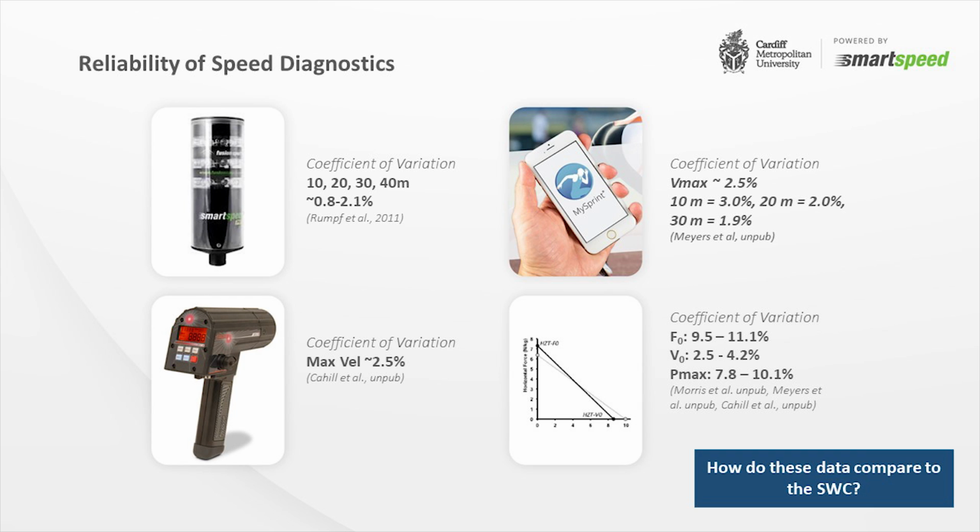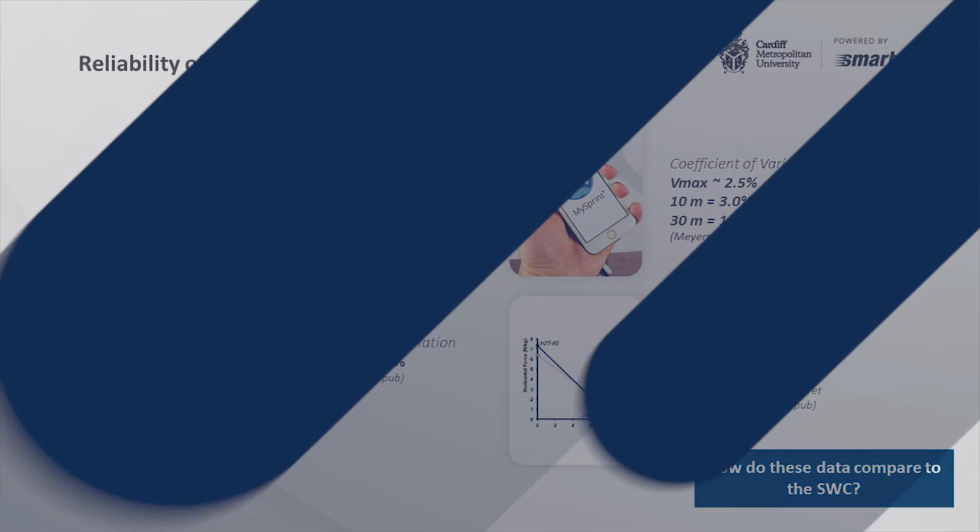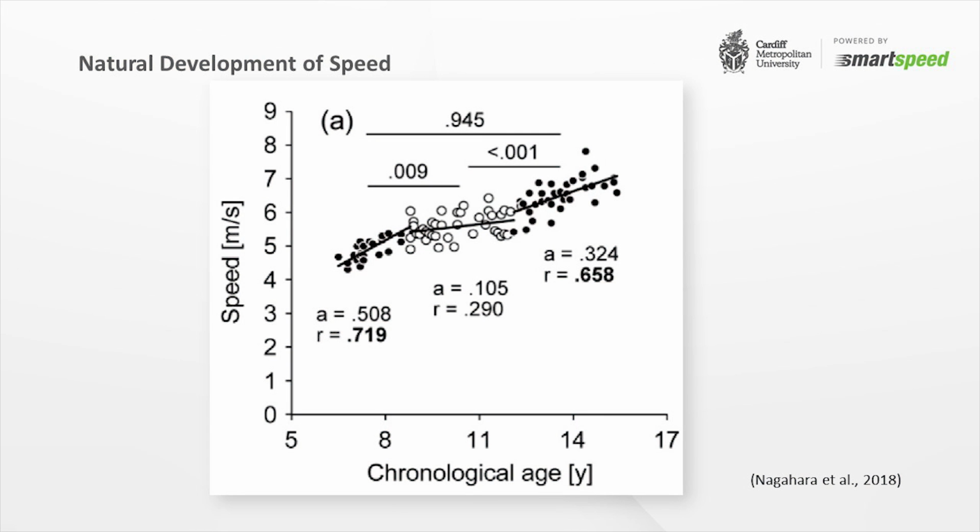And Rhodri mentioned growth and maturation, so I'm not going to labour that point, but we really need to take this into account and what sort of changes are worthwhile. How much faster does a child need to get to make it a reasonable training gain? And what we'll see with our measurement error is that we can detect those gains very easily.